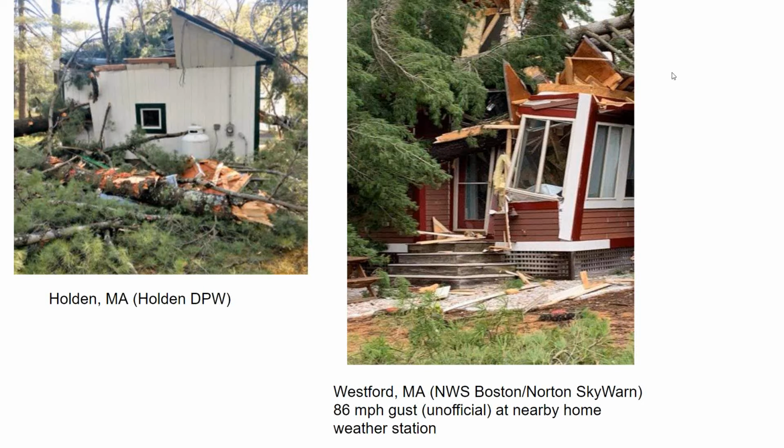Some more damage photos. On the left-hand side is Holden, Mass. You can see that there was a tree that fell onto, I'm not sure, I think that's a shed, maybe a house. Not real positive, but still significant damage there. On the right-hand side, there's a tree that's fallen on a house in Westwood, Mass. And also there was an 86-mile-per-hour gust that was an unofficial report that we had from a nearby home weather station. So really, you can see the extent of the damage caused by that wind.